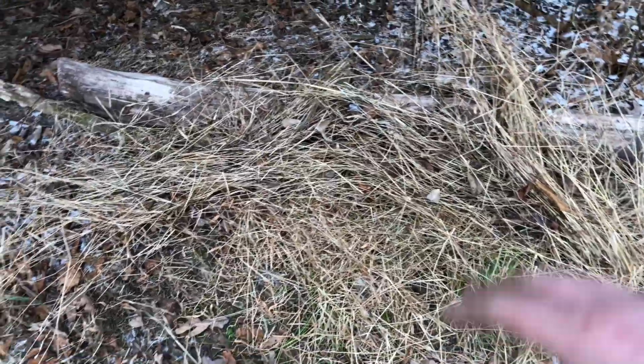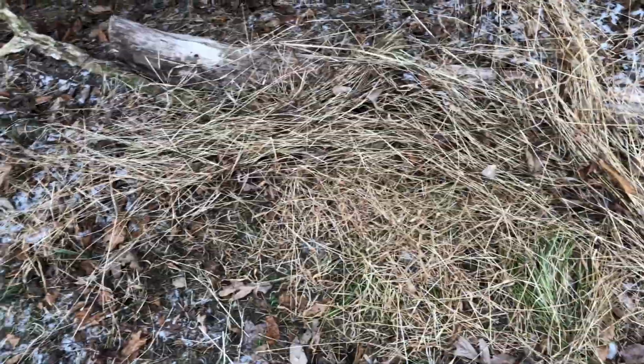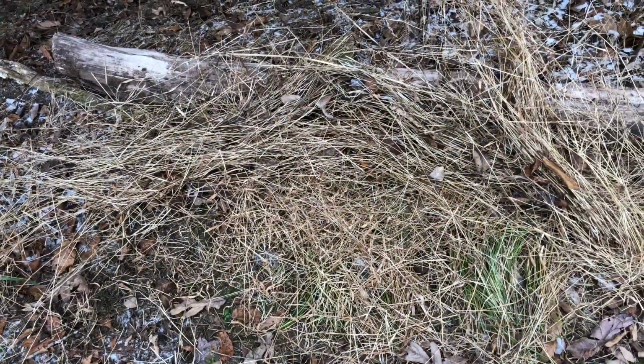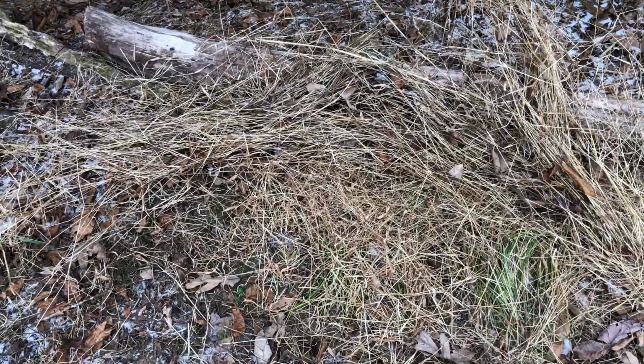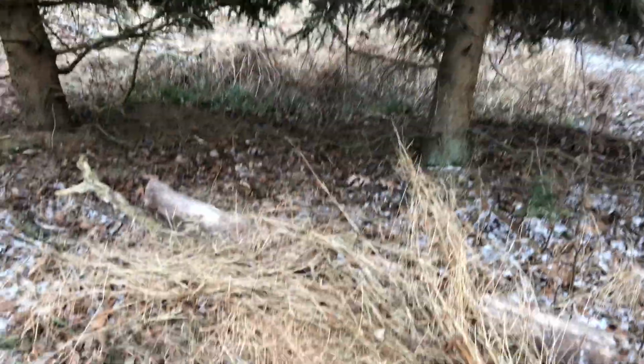The trap is right there. That's the jaw spread of the trap, so my pen is right there. Now what I want him to do is come looking through that grass, searching through that grass, not paying attention to the trap. He's going to be paying attention to getting the bait out from under the log. And the more time he spends here, the more chance he has of stepping in my trap. So that's the plan for it.